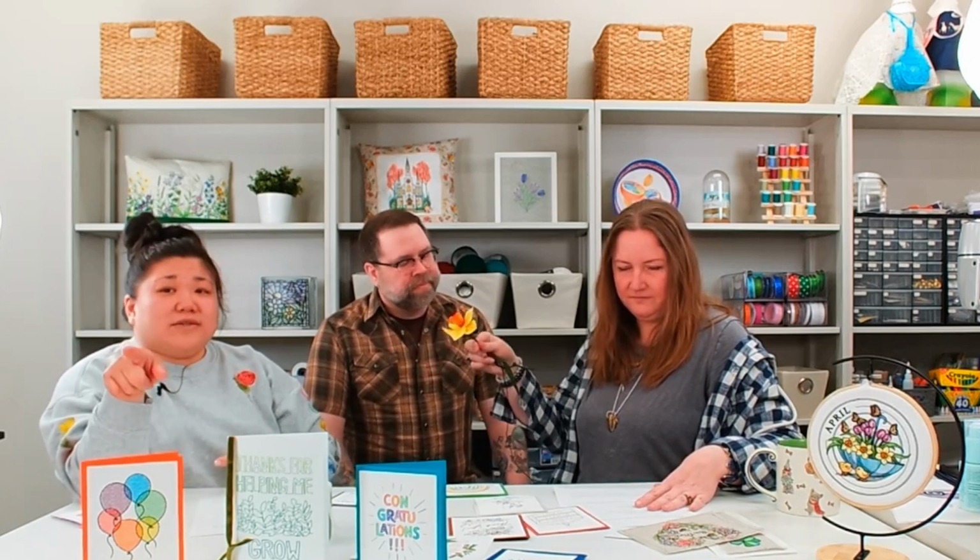Oh, so Linda has a really good question. What weight cardstock do we use? And then what stabilizer do we use as well? We use cutaway stabilizer. And what size needle?